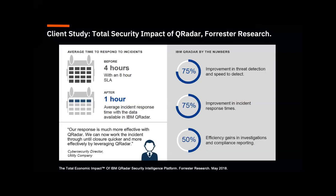So these are the advantages of having a SIEM. I would say for QRadar and many others, this is the kind of thing organizations will say: it helps us detect what's happening faster, it improves our response time, and it makes us much more efficient in our offerings. So before I move into a demo and a showcase, I want to see if there are any questions before I move in.